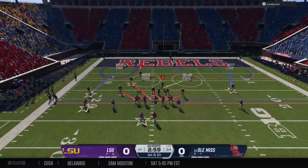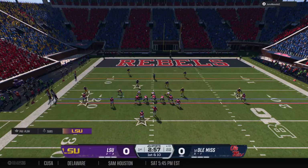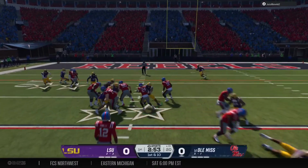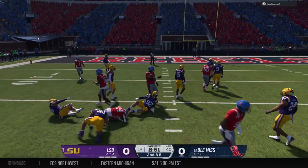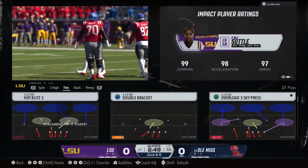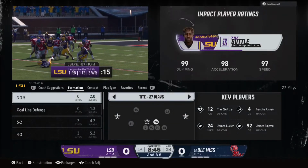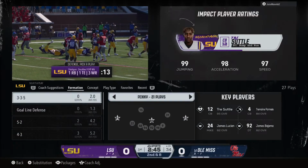And the Rebels getting set on 1st and 10. Out of the gun, the running back has it. Fights through the pile and picks up a couple down to the 16. And that run really didn't go anywhere. And a lot of times we don't focus on it enough, but how important those 5 guys are up front.